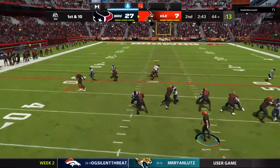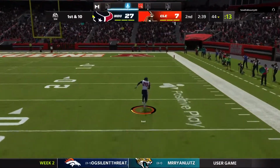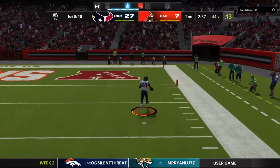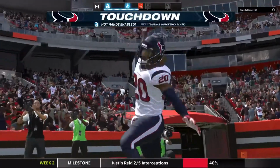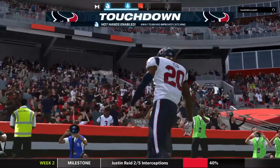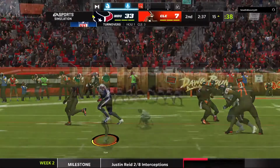From the shotgun, it's Mayfield. Trying to get it to Beckham, and it's intercepted. Picked up by Justin Reed. And they will score a pick 6 for the Texans TD. That pick 6 extending this lead even further.